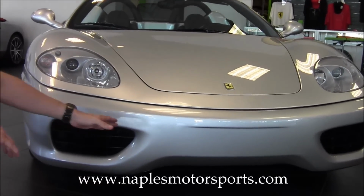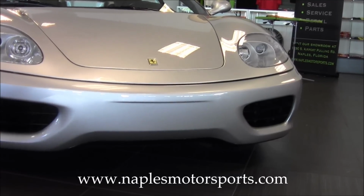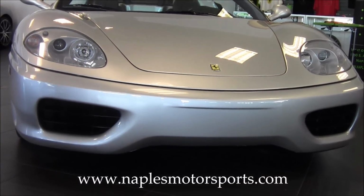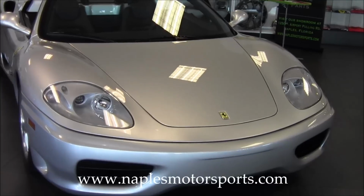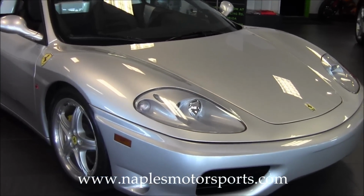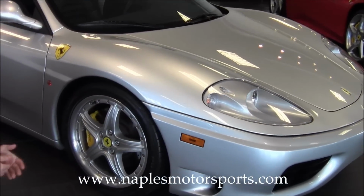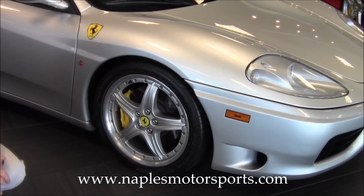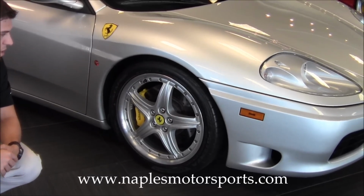But also when you look at the front bumper here, you can see it's extremely nice. There's no big stone chips or anything like that. All in very nice condition. If we start moving around to the side of the car, you can see all the great options that this car has almost immediately. It has the 18-inch modular wheels. These were the optional wheel from the factory on the 360. They were actually an option you didn't see a lot of in 2001, so to see it on an '01 really makes this car stand out quite a bit.